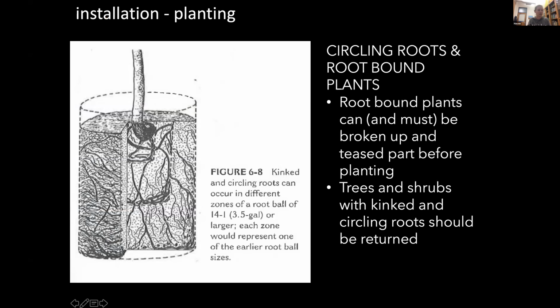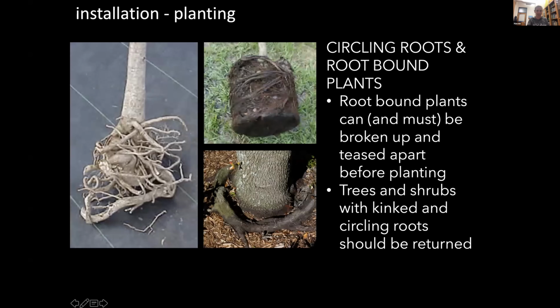And when you get a circling root, you can put the tree in and it'll look good for a little while, but it's never going to really attach its roots into the soil. And so it may grow up really quickly, but then at that first wind or storm, boom, it's just going to come down. So you just don't want to take those. Those are the ones that you don't choose from the nursery, and those are the ones that you send back if they come. So here are some examples where you can really see how those roots are strangling the tree. It's completely strangling it and making it so that it can't survive.